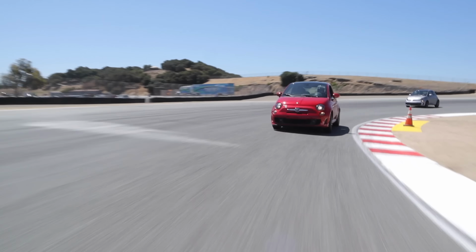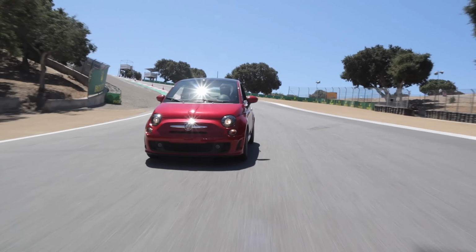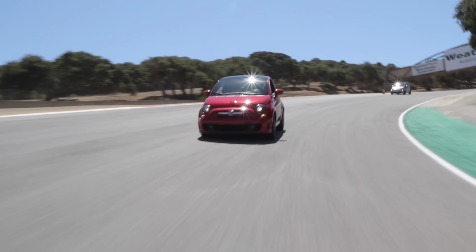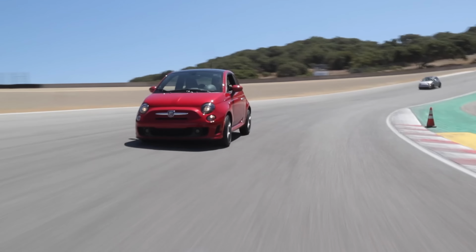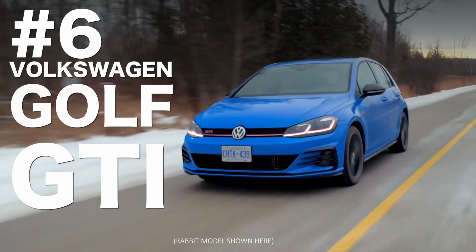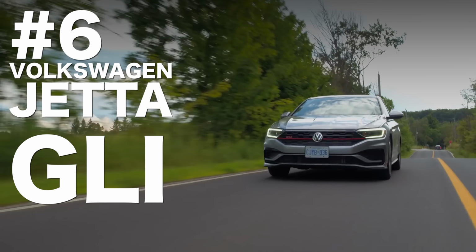That, and most of the cars on this list, come in at about 30 grand. The Fiat 500 Abarth, new, comes in at 20 grand US. And for that, you get a badass looking hatchback with a Scorpion on it, a chunky little steering wheel, and 160 horsepower. And you can park it anywhere. Also, James, didn't you hire one for a trip through Italy and absolutely love it? I remember the pasta.